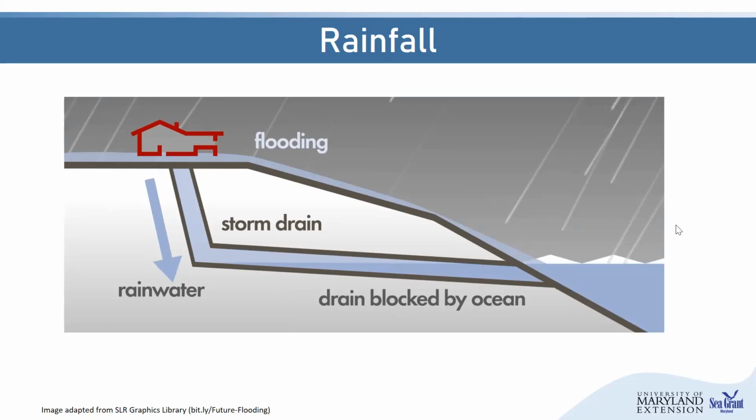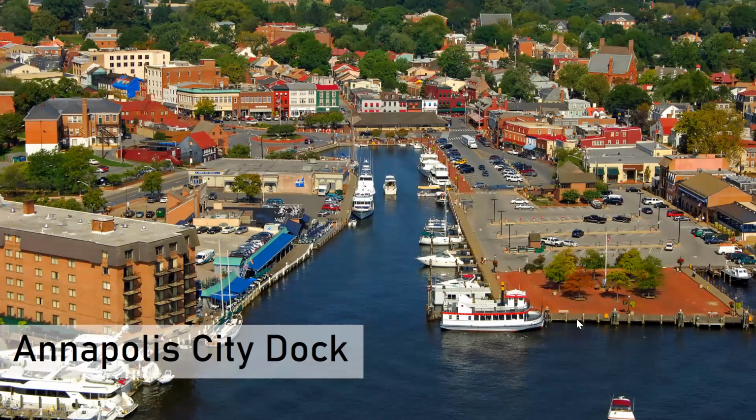So basically it rains, but because the storm drain is blocked by other water, the rain has nowhere to go, causing flooding. One example of this: if you've ever been around the Annapolis city dock when it was raining and happened to be high tide, you probably encountered some water on the parking areas circled there in yellow. This part of Annapolis really struggles with a lot of flooding challenges, but in particular, if there's rain falling and it's high tide, that rainwater just has nowhere to go and ends up collecting in these parking lots, which can range from the mild inconvenience of puddles you have to drive through to sometimes the whole parking lot having to be closed.